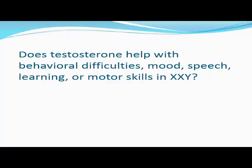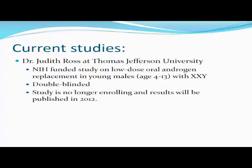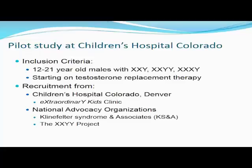So does testosterone help with behavior difficulties, mood, speech, learning, or motor skills? There's a variety of studies that suggest that maybe. There's a study that shows that there was improvement in mood, attention, social relationships, verbal fluency, a variety of things. These are all small studies, and some of them were not randomized. So we don't really know. Dr. Ross, as I said, looked at low-dose oral androgen replacement in young males with XXY. I've not seen the results of this study.